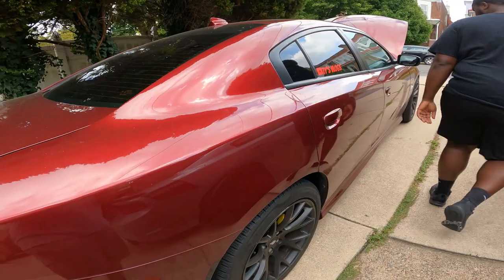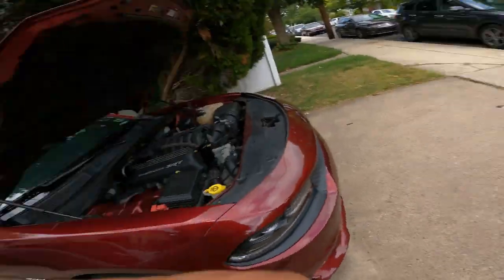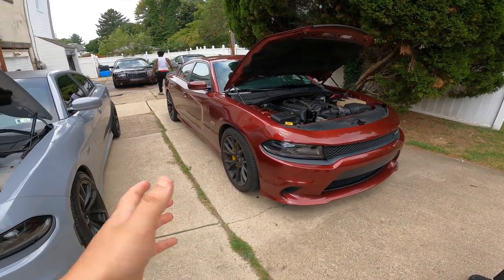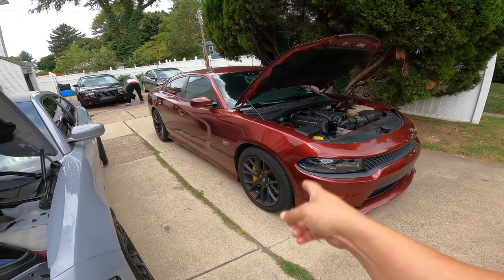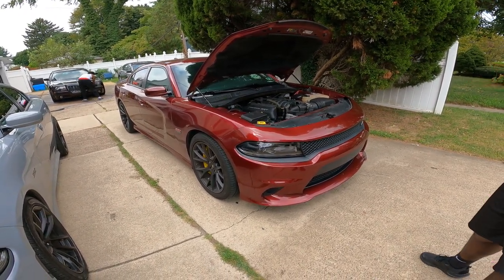After you. Yes, so this is a 2018 ScatPack, 21 Daytona. Originally, y'all, I did want a ScatPack. I was looking for a ScatPack, ironically something exactly like this. Nothing crazy, base model, I just wanted the engine, but I wanted the Dynamics package. I needed those Brembos, wanted the Hellcat wheels. That's what really drew me to it, bro.